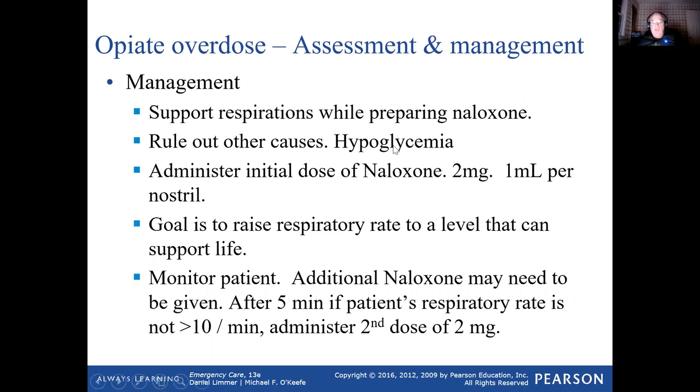Hypoglycemia is the term for low blood sugar, and low blood sugar can also cause unconsciousness, but low blood sugar will not cause pinpoint pupils. Low blood sugar will not cause somebody to breathe slowly, right? So this is how we start putting our patient assessment together. Again, this is going to be a few months out for you guys. And if you're not working, it's never going to happen. If you don't actually get out there and take patients, it's never going to happen.